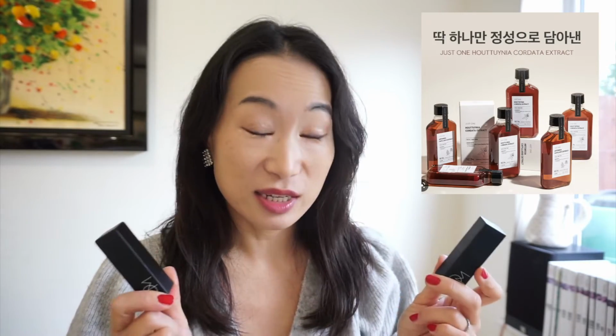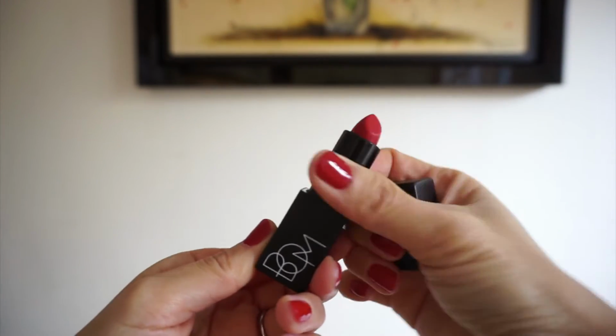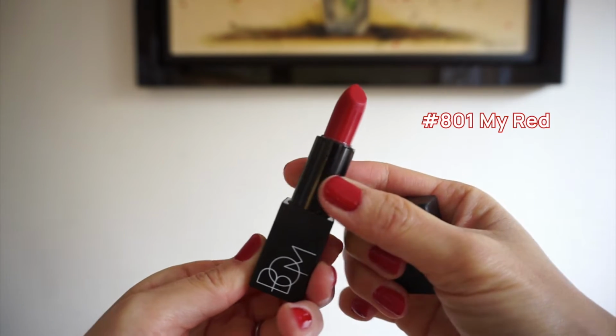So shall we start with the BOM My Lipstick? Yeah. BOM is a fairly new Korean cosmetics brand, started in 2018, and their skincare line called Just One is also really popular. So if you guys are interested, I will do a review on that as well in future. So first we have BOM My Lipstick number 801 My Red.